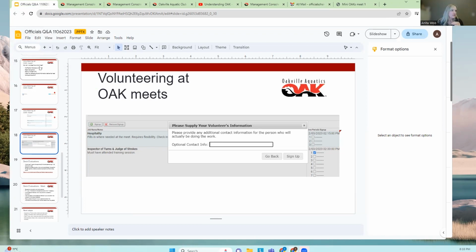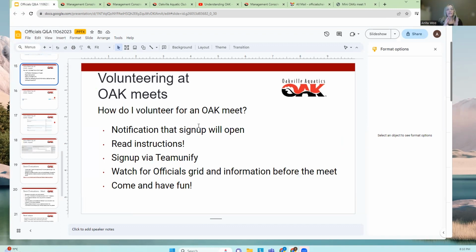Afterwards, after the sign up has completed, a couple of things will happen. At some point, that online sign up will become locked. The reason for that is because I will be creating a volunteer list called the officials grid. And in the week approaching the meet, we do not allow people to just cancel through the online sign up.